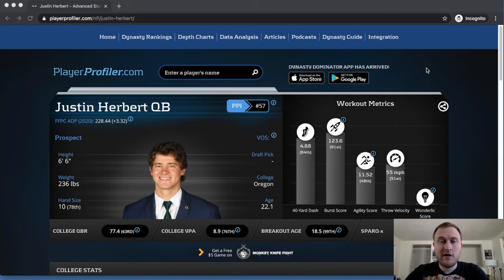Alright guys, so we have a little more information on Justin Herbert than we did in some of the other quarterback profiles that we've done because he did attend the combine. Right now, Justin Herbert is likely to be the third of potentially 3 to 5 quarterbacks that will go in the first round of the NFL draft this year. In terms of a prospect profile, he definitely fits the mold of what you would expect to see from a starting caliber quarterback coming out of college.